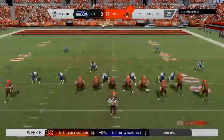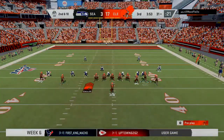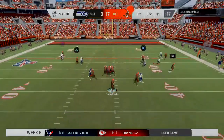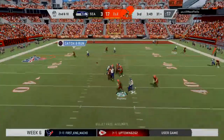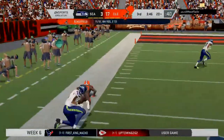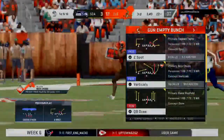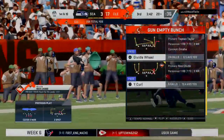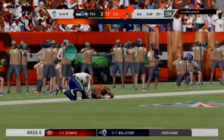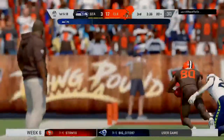Line of scrimmage, the 31 as they line up 2nd and 10. Strong right. Mayfield to throw it. Looking left side, that's caught by Landry. And that'll wind up moving the chains again as the tackle's going to be made at the Seahawks' 20-yard line. First and 10 at the 20-yard line.